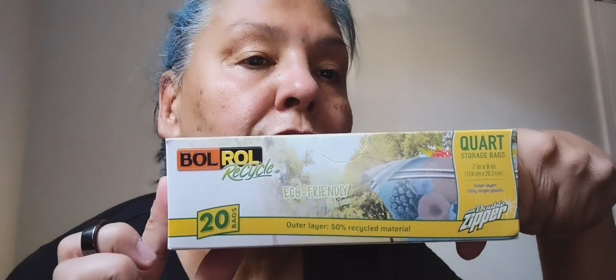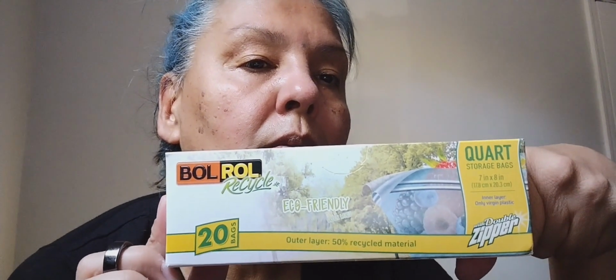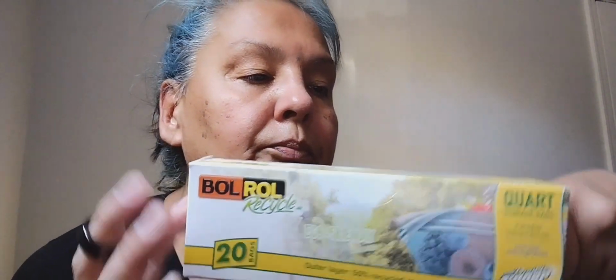Next, I got some quart storage bags for food storage, you know, for food storage in the refrigerator. Bowl roll recycle, eco-friendly with double zipper. 20 bags, 7 inch by 8 inch.